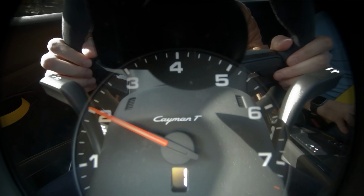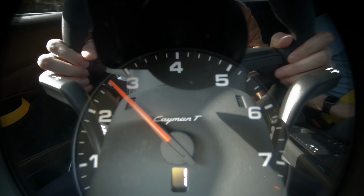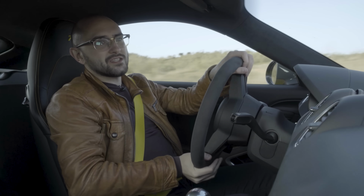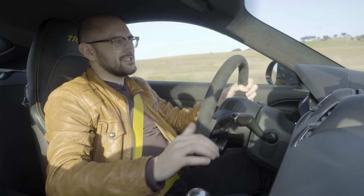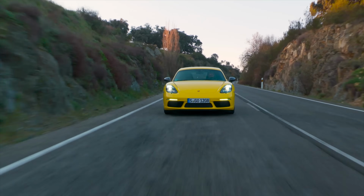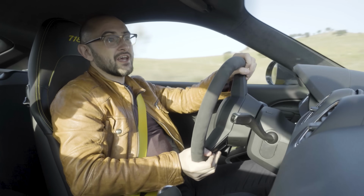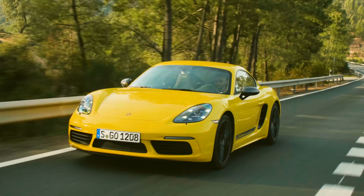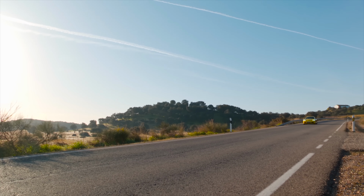And the turbo comes on song between 2,000 and 3,000 RPM, which does mean that if you're outside of that turbo range, it is a little bit sluggish, and that's not really ideal. You've got to keep it in a lower gear. Keep it on song, as we are now. We're in 2nd gear, and you can point it in a straight line and go. And you fly.